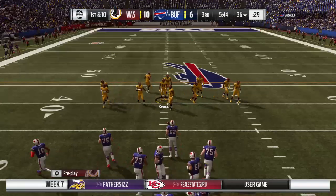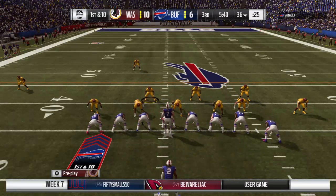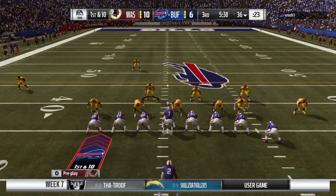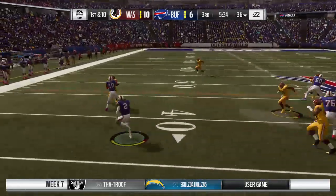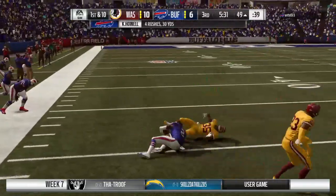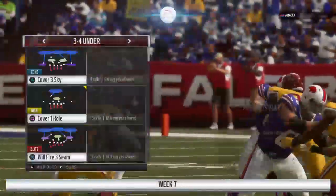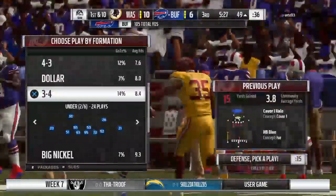So from the 36 now, 1st and 10. Watch him now, Barney. Right back to him on 1st down. And he'll be taken down, but not before he gets into enemy territory. 15 yards that time, and a Buffalo first.